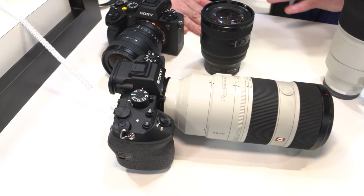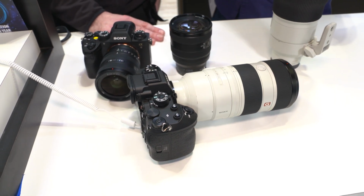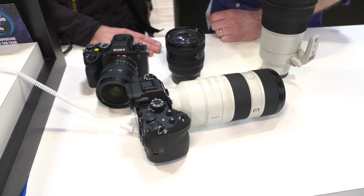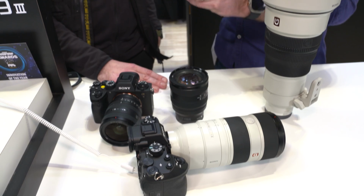Yes, because sports photography also includes things like automotive and so on, and those things are moving super, super quick. So the AI is tuned to the use cases, I guess is what you're saying here. Yes, and you do actually cycle through the different modes. You choose between humans, birds, animals, vehicles, because what you don't want if you're doing a model shoot and a car goes past is for it to suddenly jump to the car, or if you're doing a car shoot, for it to suddenly jump to a person in the foreground. So yes, you cycle through the different modes.